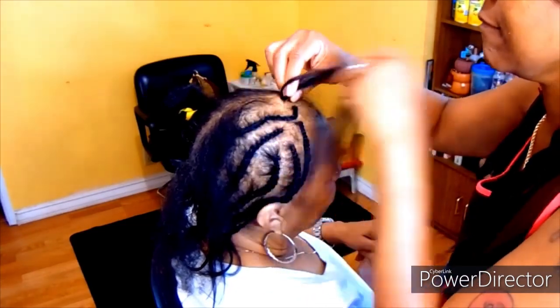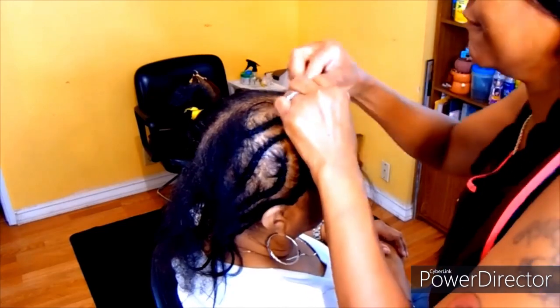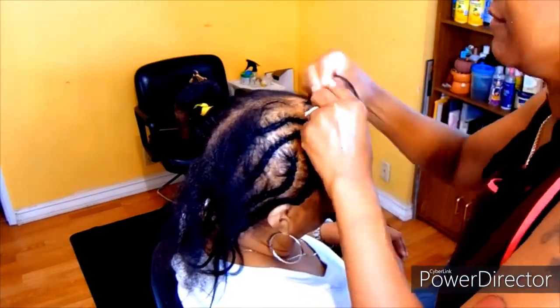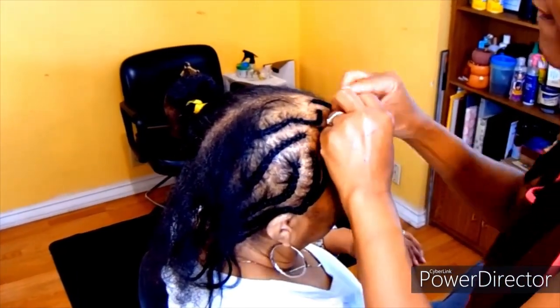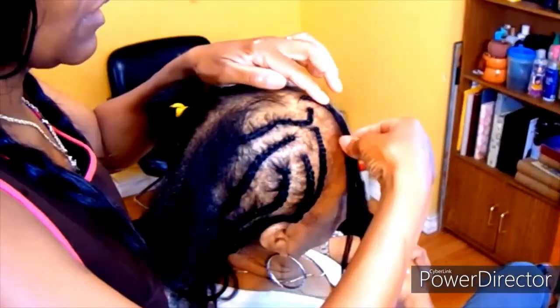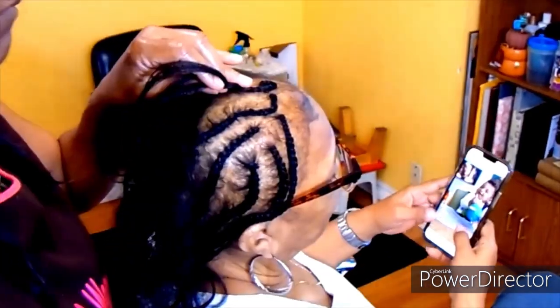This is new growth that she has up here, you guys. Look at this. This is new growth. So I braided the braid coming forward first because it's going to be stronger this way. And then I am just looping the braid toward the back, and then I'm doing the twist method. Yes, look at this twist method that I am doing.